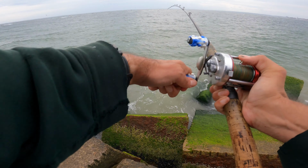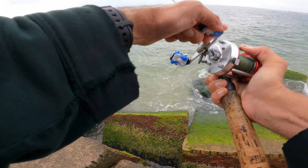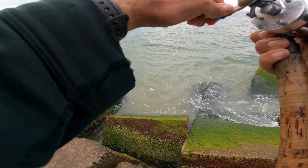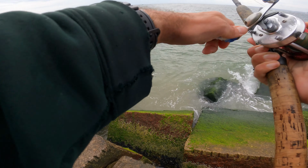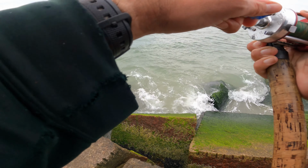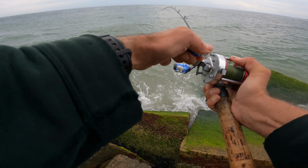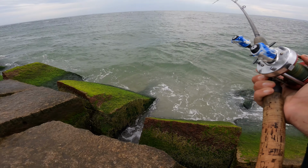Here he is now. I see something come up. Wow! Wow, that's a nice one. What is that? Oh, that's a big blue! That's a big blue! Wow! I thought he was a bass. Those blues usually. Alright.